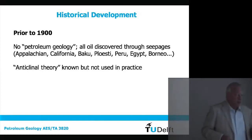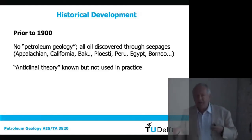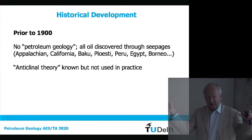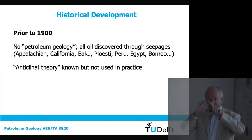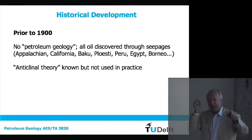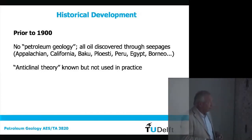What was known prior to the 1900s was the anticlinal theory: in theory, if you had a structure that looks like an anticline, an upward arched geological layer, we'll see a few examples later on, then this might actually form a trap for oil or for gas or for air or anything. It's a very simple physical principle. Everybody understands that, but it wasn't used in practice.